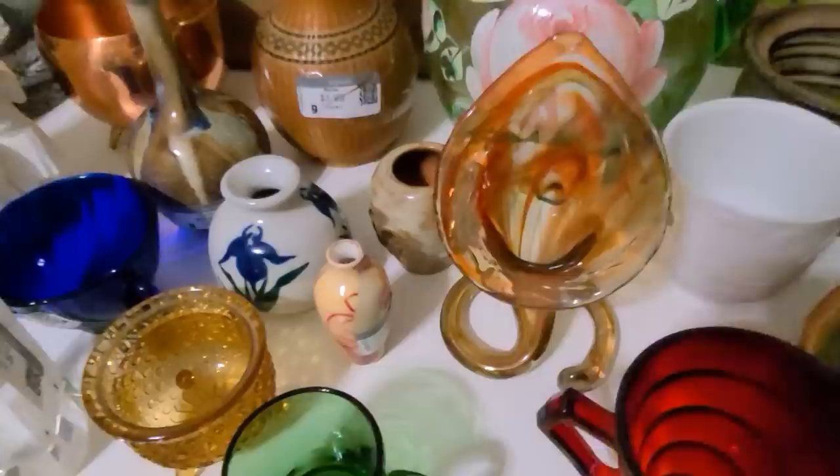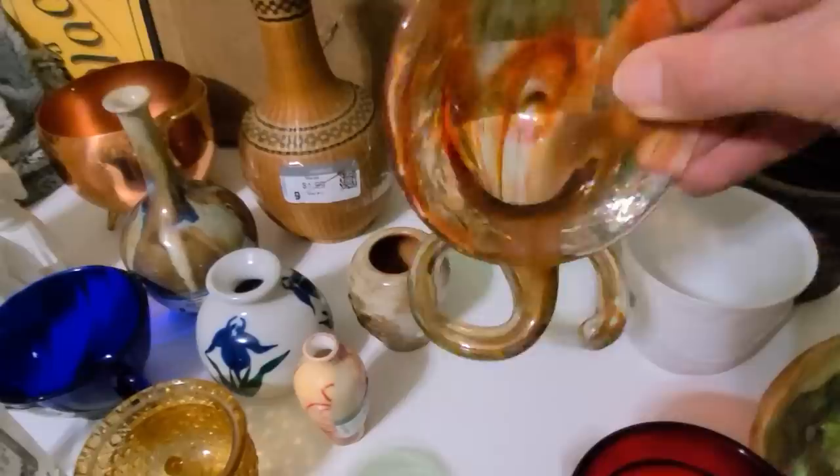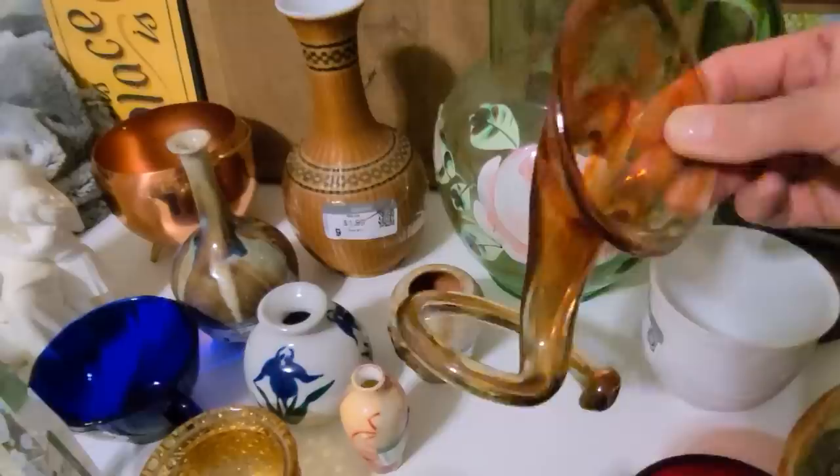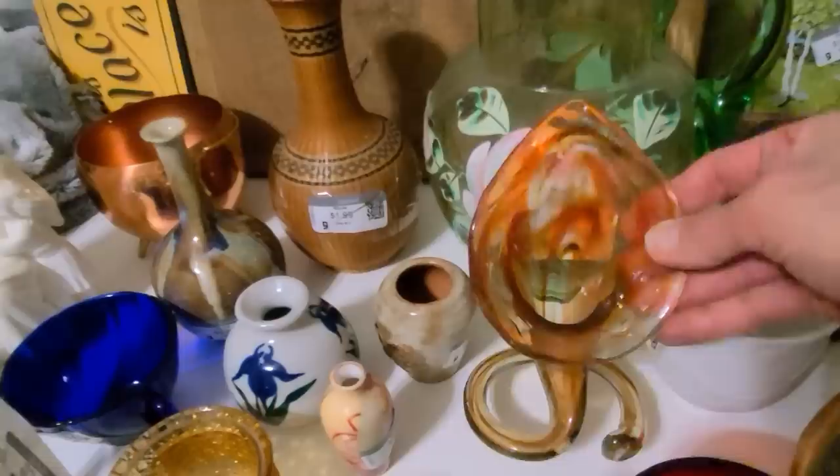This is a gorgeous art glass vase. It's sort of orange and red swirls. Put water in there, and then probably just a single stem would be beautiful, or even just display it as is. I paid $1.99 for it. I value it at $20 to $25.